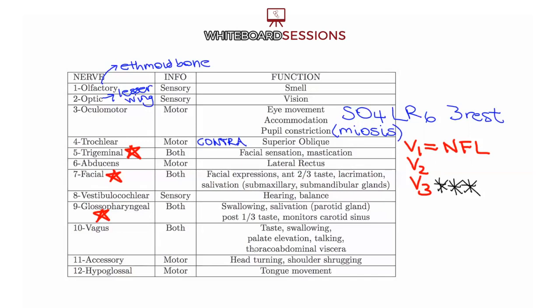Cranial nerve 6 is next. You guys know that has one function, the lateral rectus, which is taking the eye like this, and abducting, abducting, right, which is out, okay?